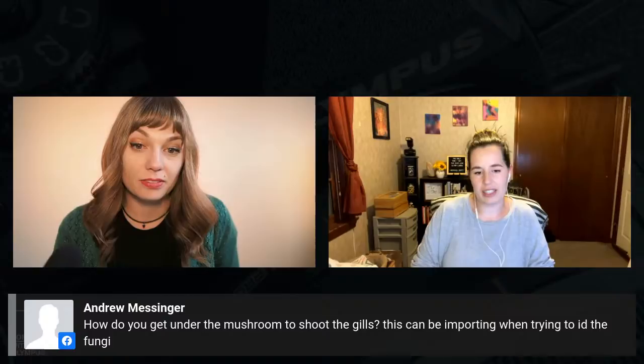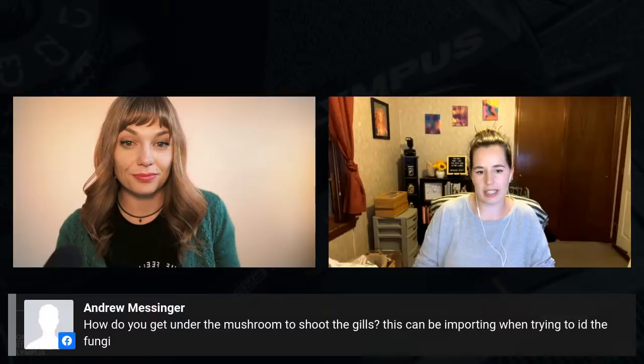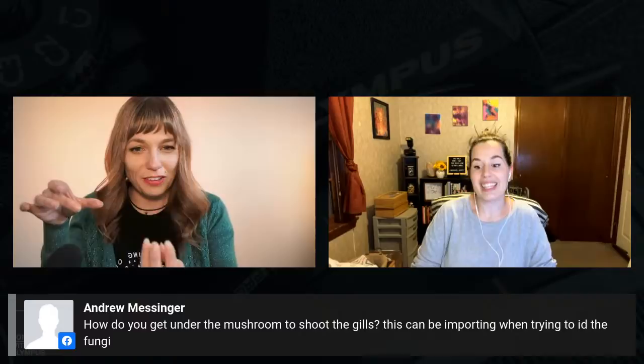And if you really want to ID the mushroom and you're having a hard time getting there with your camera, you can also pull out your phone to take a lighted shot from underneath the mushroom that way as well, if you really want to identify what it is and you can't quite get low enough with your camera. Oh, that's kind of a neat idea too. Have you ever used your phone to kind of like illuminate it from below? Oh, that's a neat idea.